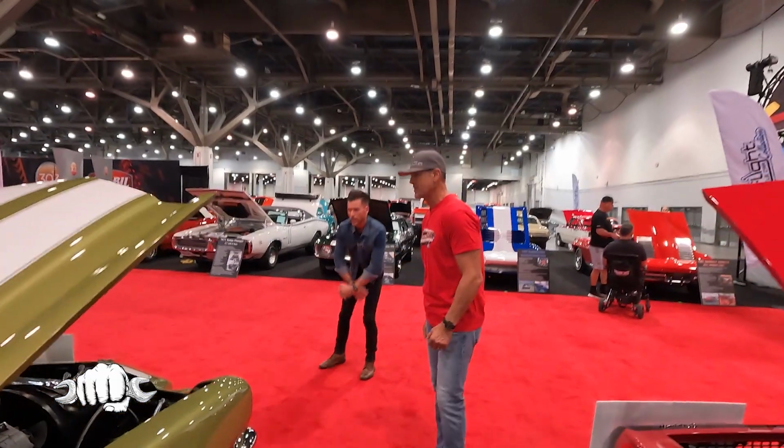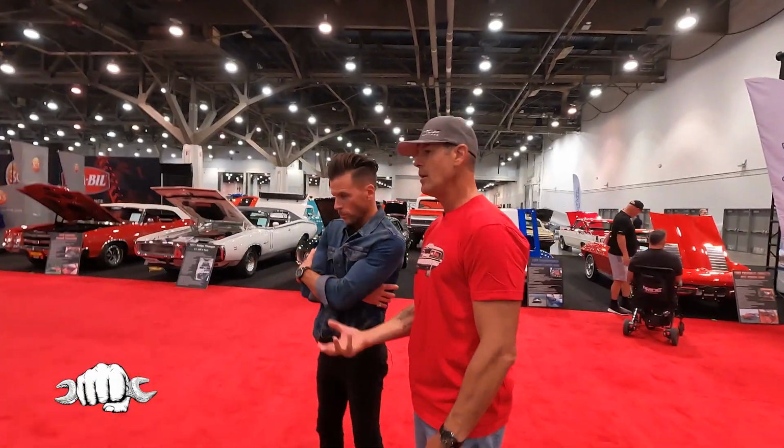Performance package, obviously, named for Zora, who is the legendary GM designer. Is that what the Z and Z28 is? That Z. Actually, you know what? I'm incorrect. That's the Z06 package. I don't know if it's the Z and Z28, but shout out to Zorro anyway.